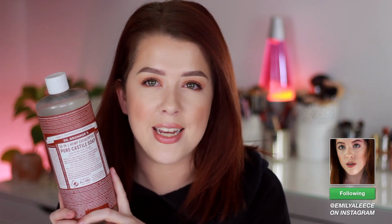So first up, this is the most recent thing I completely used up. This is the Dr. Bronner's 8-in-1 Hemp Eucalyptus Pure Castile soap. This is one of the larger ones. I picked this up at Target, and I love this shower gel. I buy one every single summer because it's super refreshing, and I love using this in the morning, or if I am coming home from working out and I feel really disgusting and sweaty. This is great because not only does it wake me up, but it also helps make myself feel really refreshed and clean.